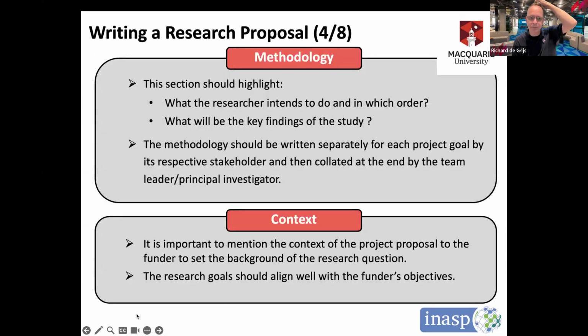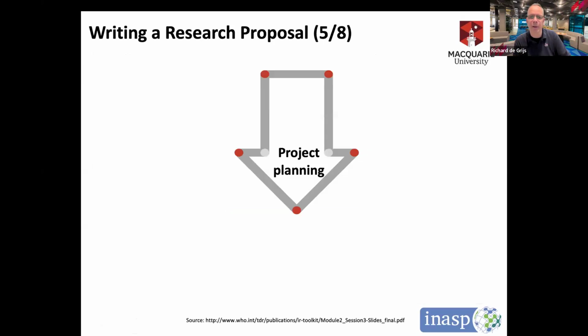In the methods section, you should highlight what the researcher intends to do and in which order, and what will be the key findings of the study. Methods is probably easiest to write because that's fairly standard, unless you have developed a new method, of course. It should be written separately for each goal, and at the end it should be put together. And it is important to mention the context of the proposal so the funder understands the background.